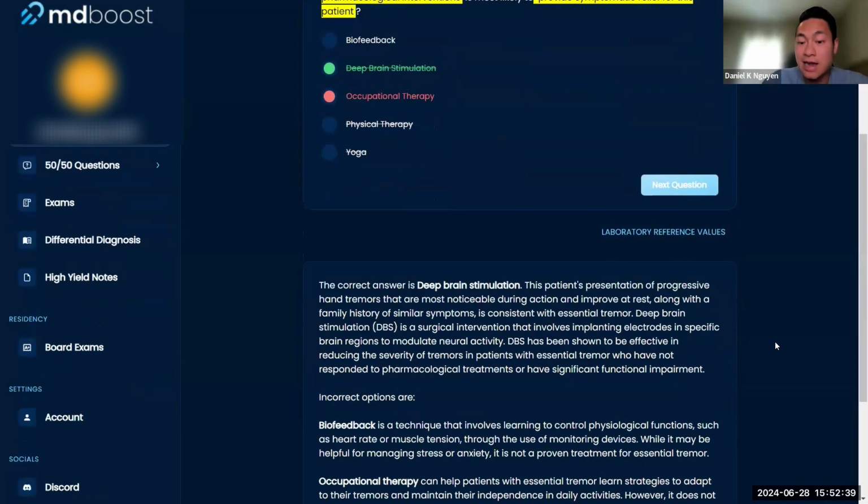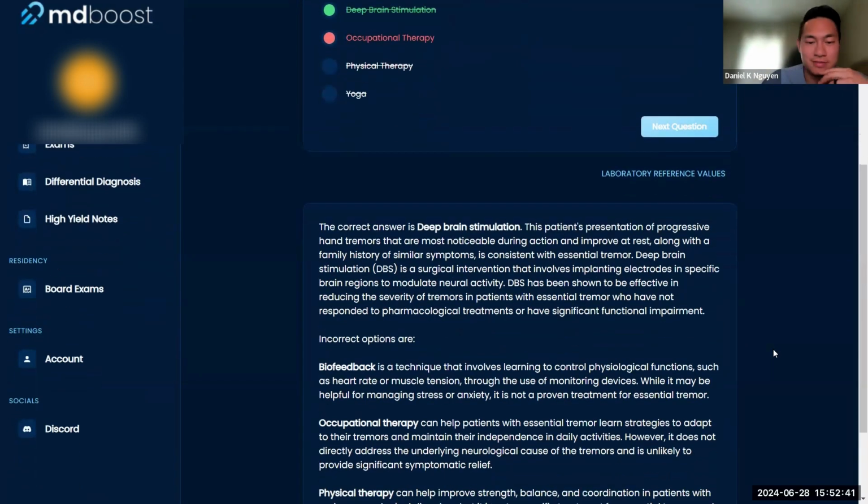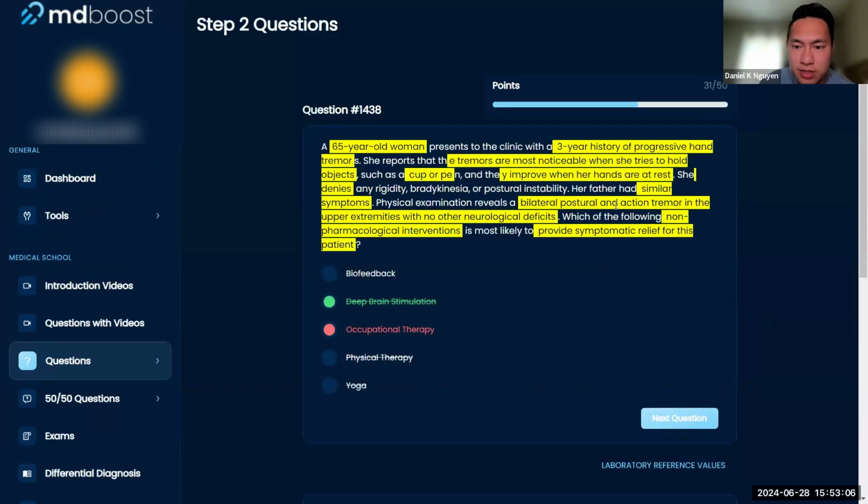Okay, so let's figure it out. I actually didn't know what the treatment for essential tremors is, non-pharmacological, that is. Presents with progressive hand tremors, history of this, essential tremors. We got the diagnosis, so bingo, that's good. Deep brain stimulation is a surgical intervention that involves implanting electrodes in specific brain regions, reducing severity of tremors in patients who have not responded to pharmacological treatment or have significant functional impairment.